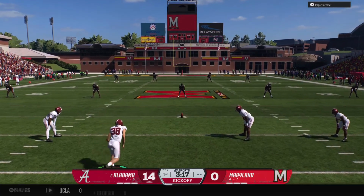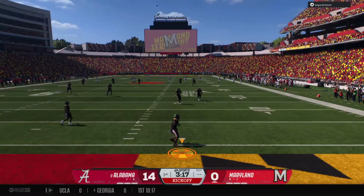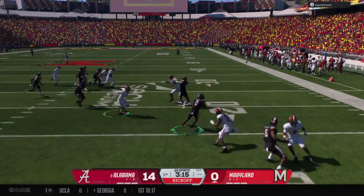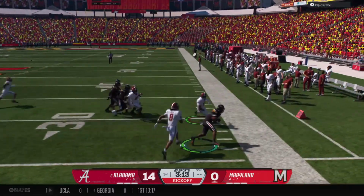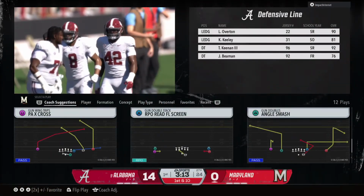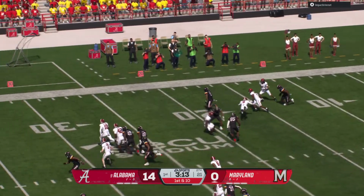Kickoff unit on the field, and this defense will be called on to protect this lead. Here he comes from inside his own 5. He's out of bounds at the 27-yard line, so a couple extra yards of field position for this offense to start.